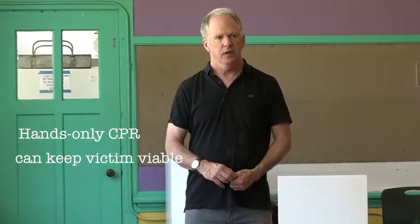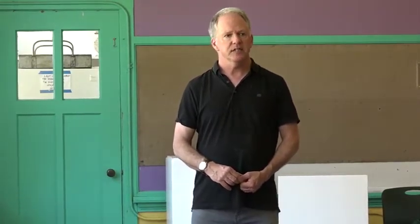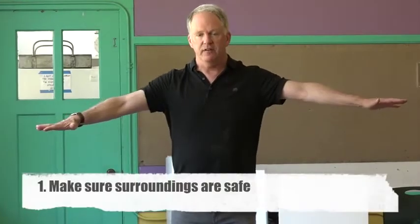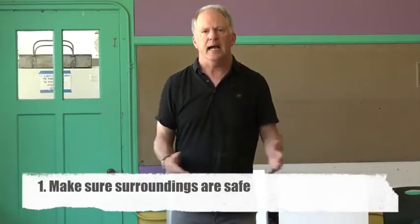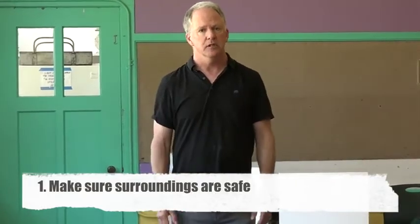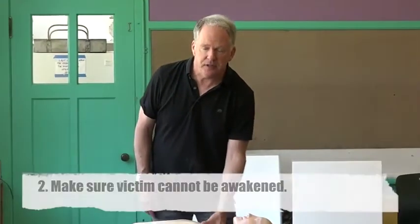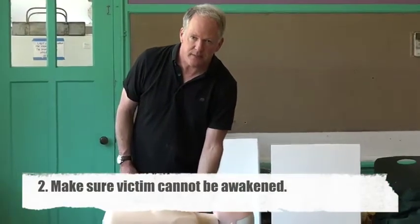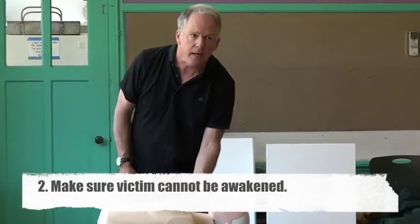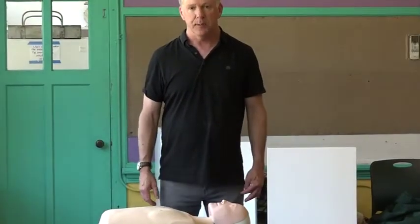So, in order to do effective CPR, the first thing you need to do is be able to determine that your scene is safe. The area that you want to work in has to be safe for you as a rescuer, or you're not going to be able to help the person who is actually in need of CPR. Then the next thing is you want to tap the victim and make sure that they're not able to be awakened. "Are you okay? Are you all right?" In a very loud tone of voice will determine whether or not they are responsive.